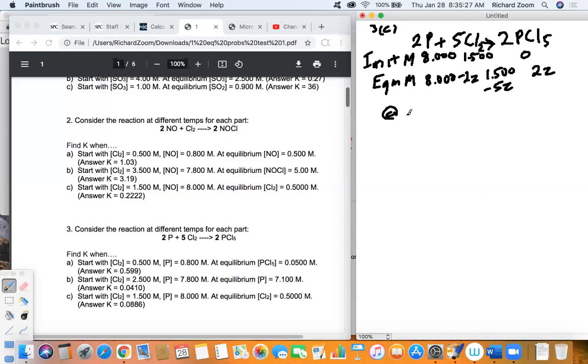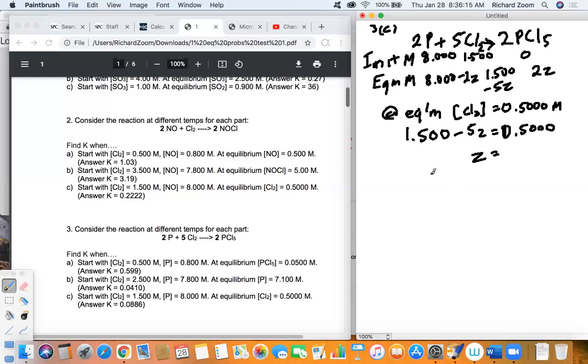Now, at equilibrium, we're told that the concentration of Cl2 is 0.5000 molar. So this allows us then to calculate 1.500 minus 5Z is equal to 0.5000. Okay, so now we can calculate Z. I'm going to have you work on that for a bit. I'm going to create another poll here.